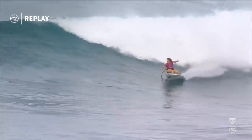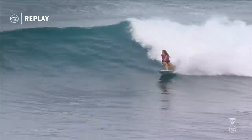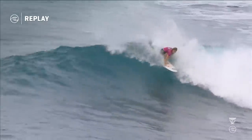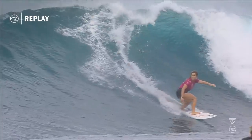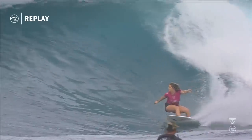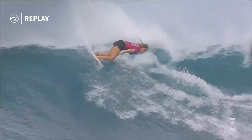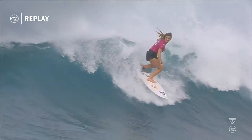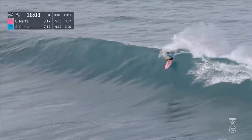That's the point of difference that Caroline has as opposed to the regular footers, where you're going to see more of that horizontal surfing, more of those big wrapping turns and not quite those big critical snaps in the pocket. So a solid wave for Caroline Marks. Beautiful technique off the bottom here, Potts. Yeah, you can see that front arm as she throws it around, and it just gives her that motion, that ability to get that board nice and vertical up into the lip, and the judges loved it. 5.50, quite rightly so.